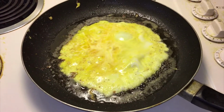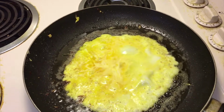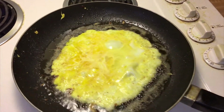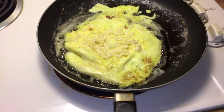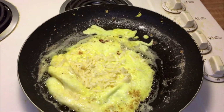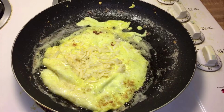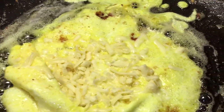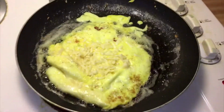Cooking, which has awoken the fluffy puff. So I'm gonna finish this omelet and then we will have an awesome breakfast. So usually my omelets come out looking like crap, but today they are looking awesome. So yummy, yummy Gouda cheese on my eggs, and I'm a happy girl.